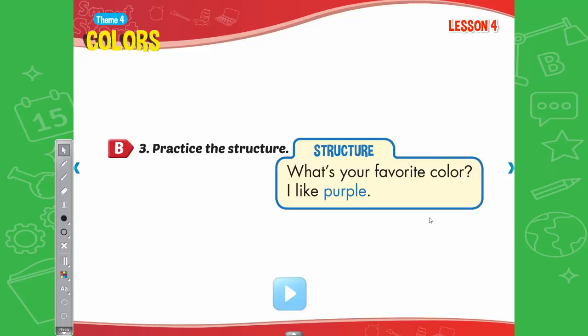B. 3. Practice the structure. What's your favorite color? I like purple.